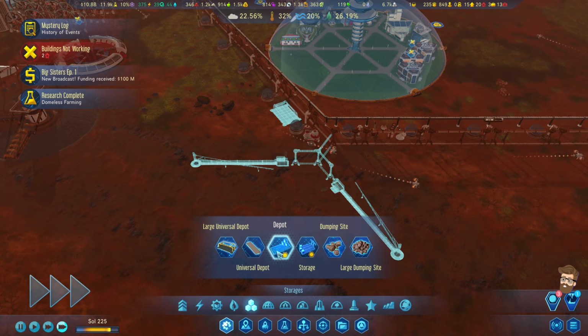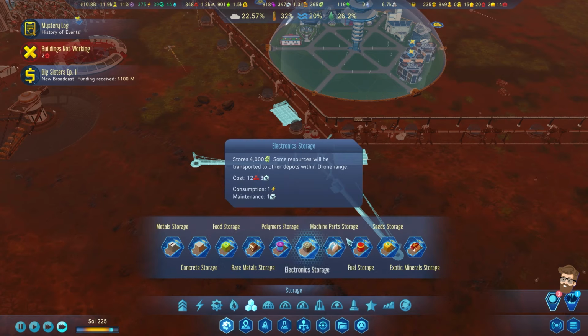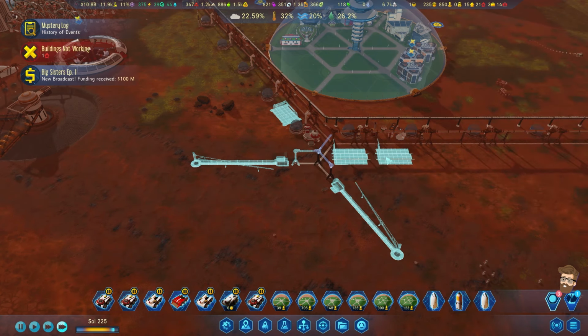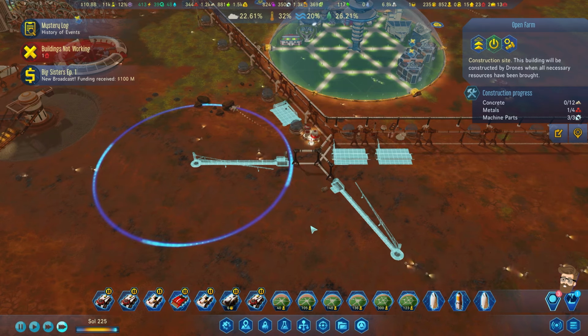Get this up and running. And we're going to need to get a food storage, a dedicated food storage put down here, at least one. Actually, we'll do this and also a dedicated seed storage, because one of these guys will just be cranking out seeds. One of these will just be cranking out food. This is the solution right here.